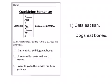Now I want to figure out how I should combine those sentences. I already combined them on your recording page. So number 1, cats eat fish and dogs eat bones. I used the FANBOY and to combine these two sentences. Go ahead and circle the FANBOY and. This is basically the glue that has combined both of these separate sentences together. Now, the last piece in order to combine effectively is we need to figure out, do we need a comma or not?